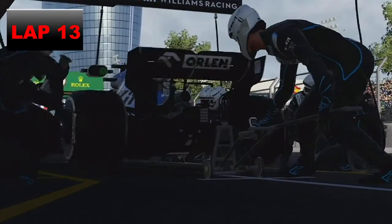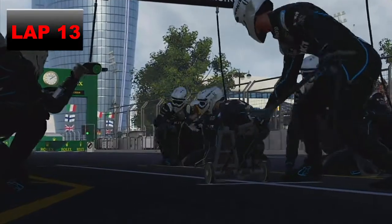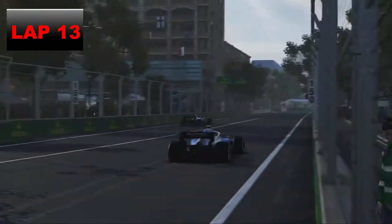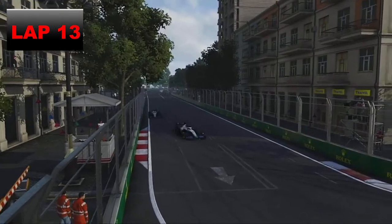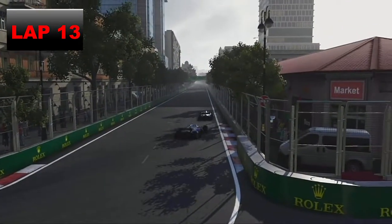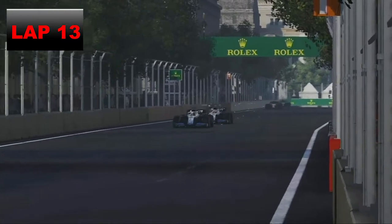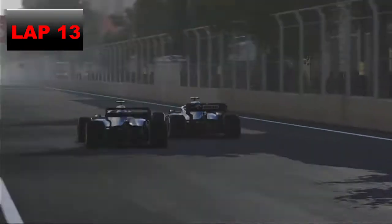We're going to go onto the hards, and then these tyres are just going to take us to the end. So lap 13, it's only a 26 lap race, so slap bang in the middle of this race, and we're going to come out side by side with our teammate, and we're just going to beat him out just about there. Not side by side yet, but we will be in just a second.